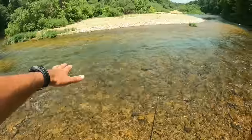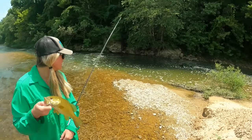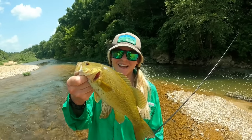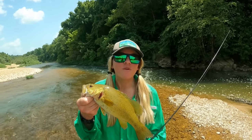So we got this little run right here. It's really shallow, but there was this little backwater hole. I said, Jay, throw up in there real quick. It might be a fish. It looks super juicy and super fishy. And as soon as it hit the water, that fish was on it, and it had buddies following it. So there's like 4 more in there.